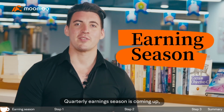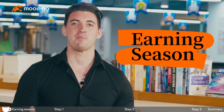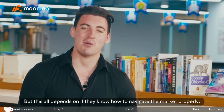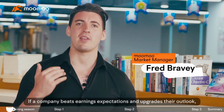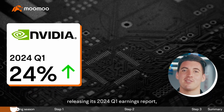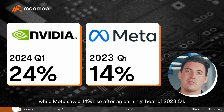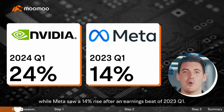Quarterly earnings season is coming up, and this year it could mean potential opportunities for investors. But this all depends on if they know how to navigate the market properly. If a company beats earnings expectations and upgrades their outlook, their shares may rally. For example, NVIDIA saw a 24% increase in its stock price the day after releasing its 2024 Q1 earnings report, while Meta saw a 14% rise after an earnings beat of 2023 Q1.